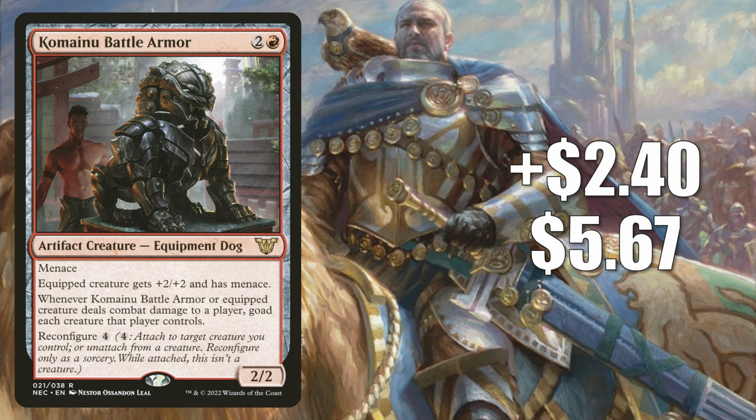Number 18 is Komainu Battle Armor, up 240 to 567, that's a 73% increase. This is the one from the Kamigawa Neon Dynasty Upgrades Unleashed Commander deck, and copies of this card did dry up online this week. Currently it's played in a few Commander decks, including Alexios Deimos of Cosmos and Nelly Borka Impulsive Accuser. But honestly, I've not seen Komainu Battle Armor appearing in any deck list fueled by new cards. I wouldn't be surprised if this settles back down quickly when sellers see this price bump and more copies enter the marketplace.